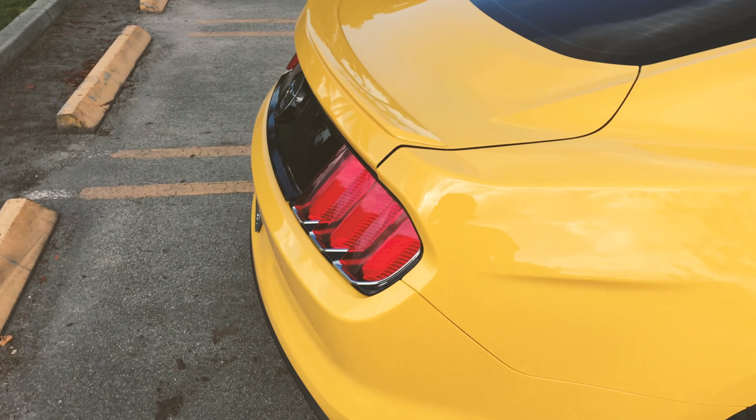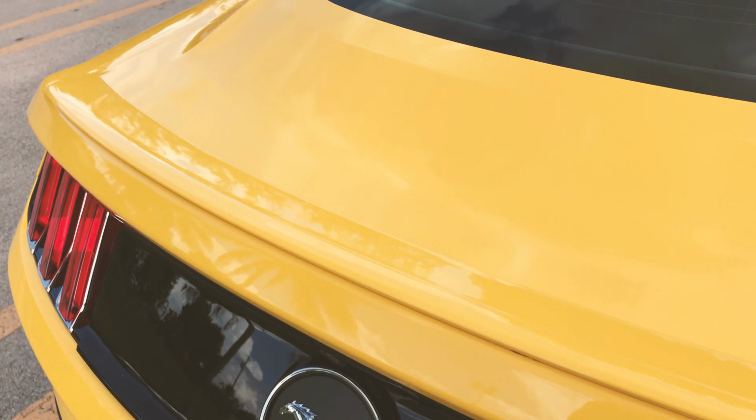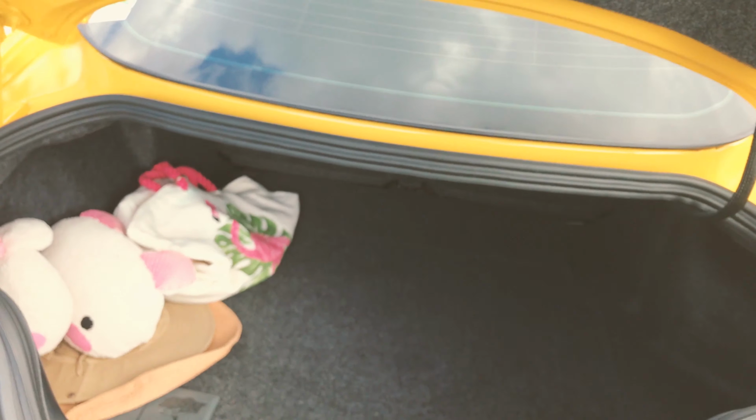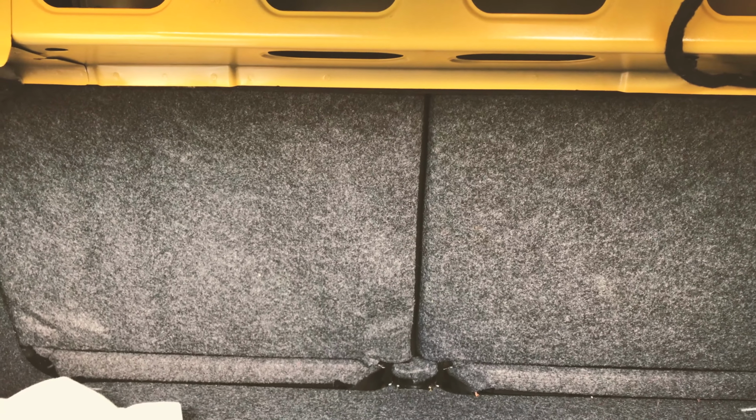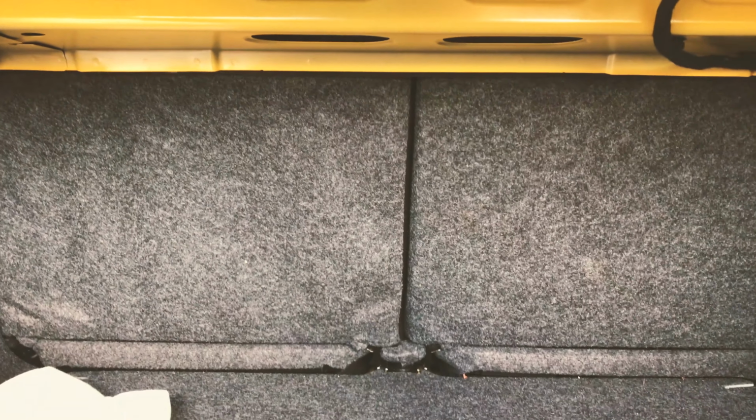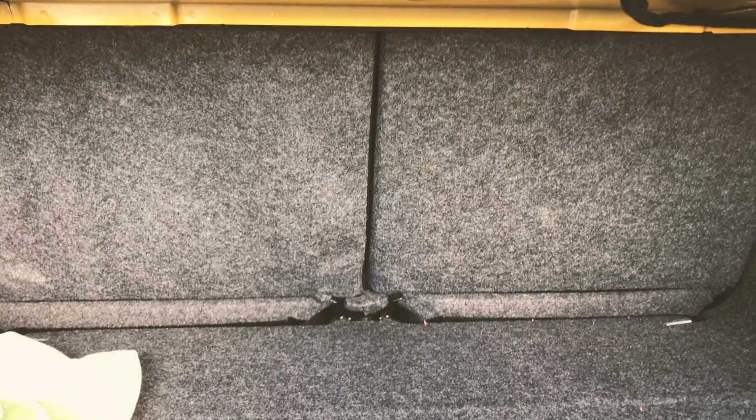The trunk is released, and the trunk is surprisingly big for a muscle car. It's very useful. Right over here, as you can see, it's a big trunk, and it has a 40-60 split rear seat. Now the rear seat is pretty much useless for any adults sitting behind, so I think it's only used for emergencies, to be honest. It's very uncomfortable sitting in the back of a Mustang. Anyone who owns a Mustang probably knows that.